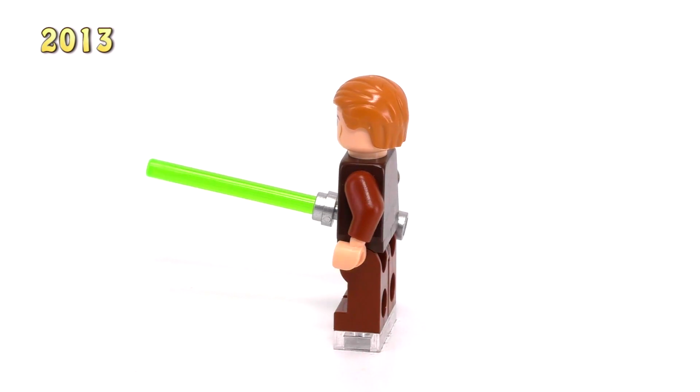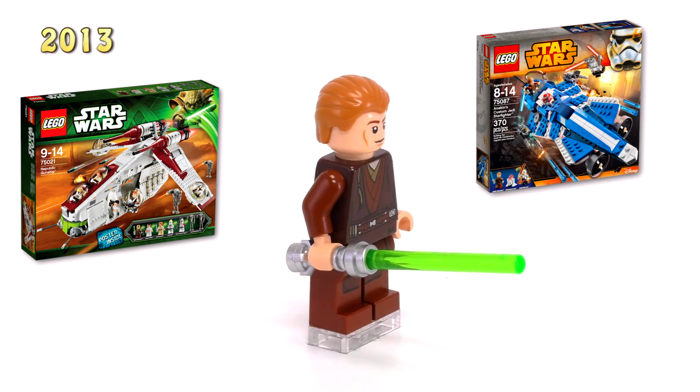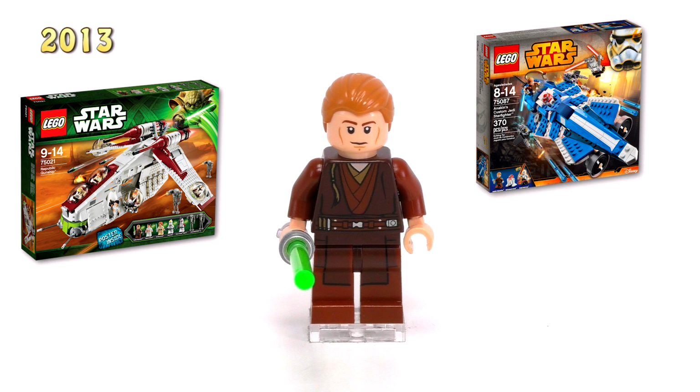He came in 2 sets, Republic Gunship 75021 and Anakin's custom Jedi Starfighter 75087. But Anakin only had the green saber in the Republic gunship set. A pretty good minifig, definitely a bit different from the rest.